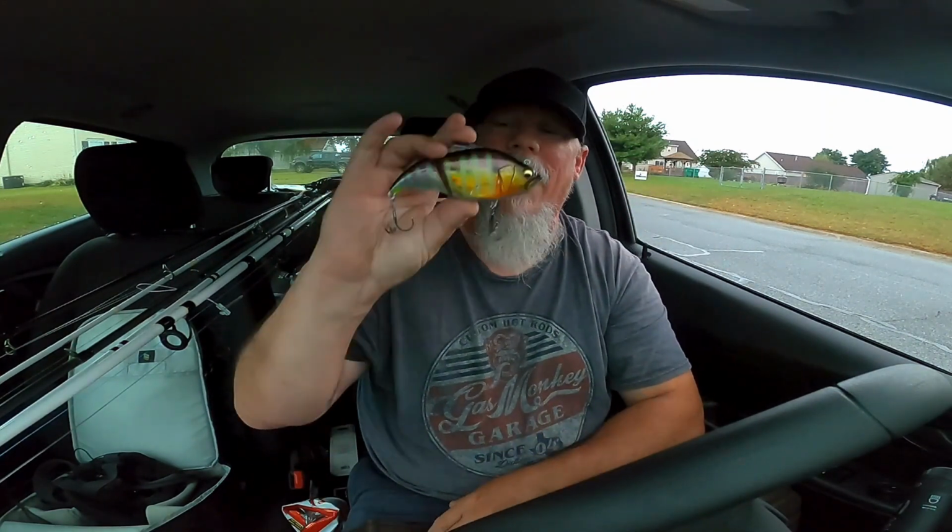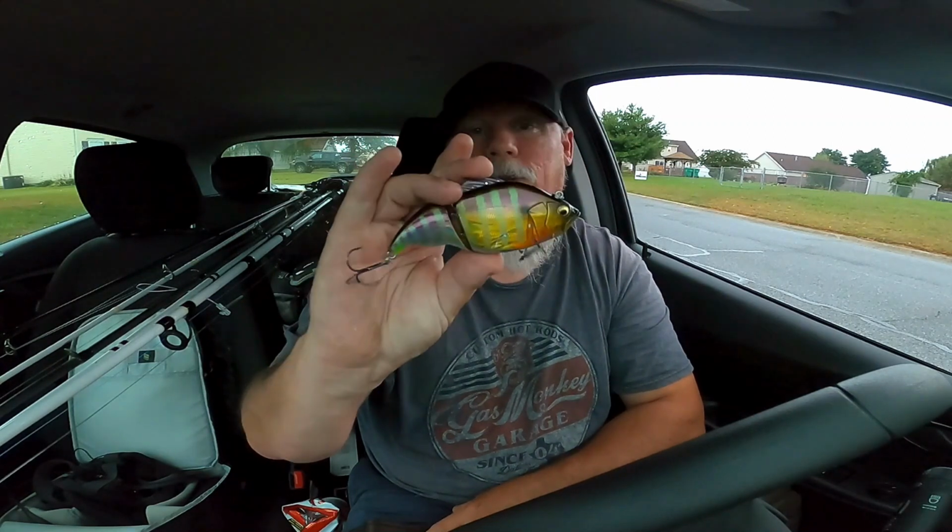So out of 10 being the greatest, I'm going to give this thing a 10, because I want to come back out here again. I know the conditions kind of suck today, but if we got out there in some prime optimal conditions, I'll bet you this thing will slay right along with those lipless crankbaits.